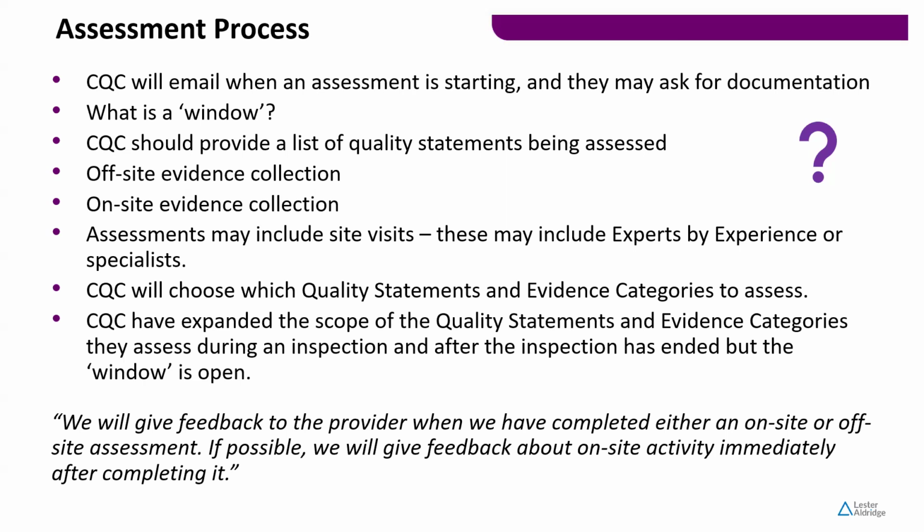Now, again, at the moment, CQC's priority is to have those on-the-ground site visits in terms of what the inspection looks like. And at the moment, we are hearing feedback that there are experts by experience in all of those. Again, I'd be really interested in your feedback afterwards, and that there will be sector specialists in all of those situations, and that CQC will consider before they attend which quality statements and evidence categories they will assess. However, they have discretion to expand the scope in relation to that.